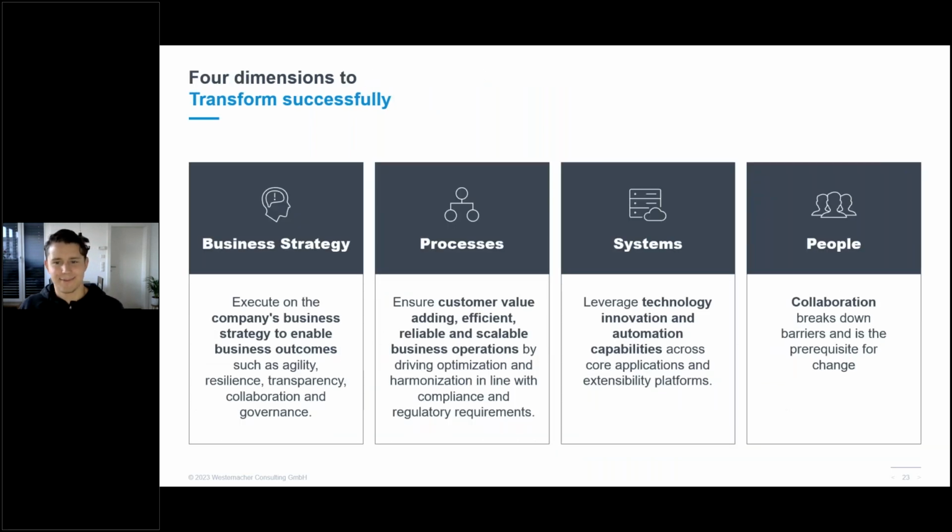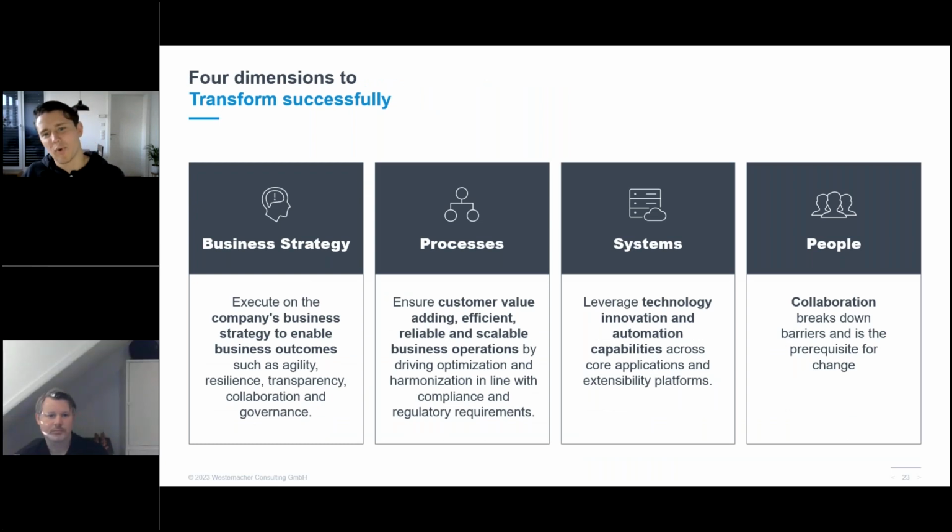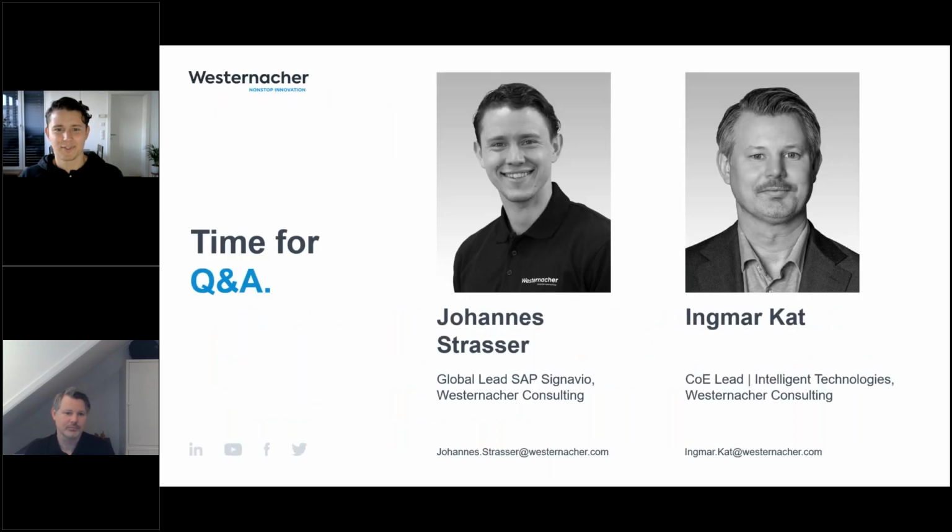And other than that, I think now you know them: strategy, processes, systems, people are there to help you migrate on your S4 journey. And Signavio helps you on this. And of course, we at Westernacher are always there to support you on your mission, because again, we at Westernacher believe in a long-term partnership.